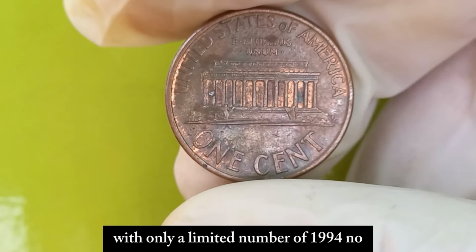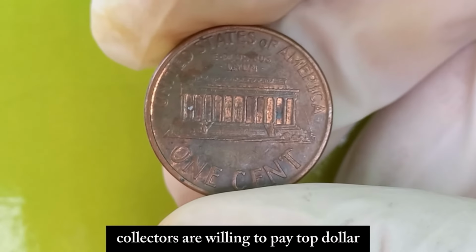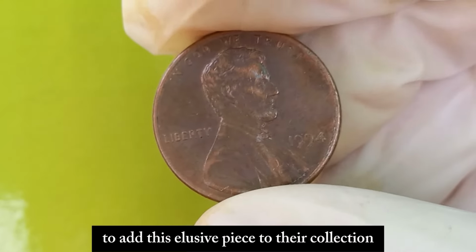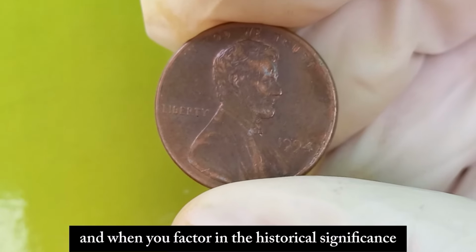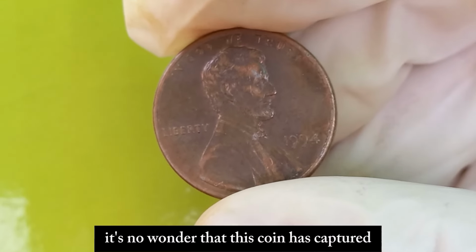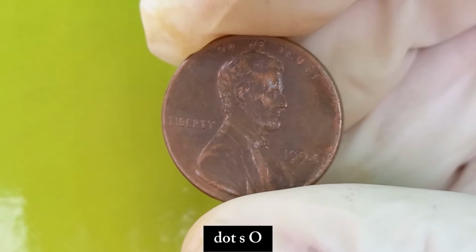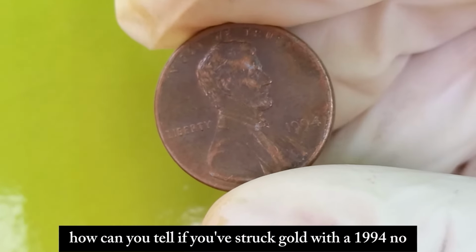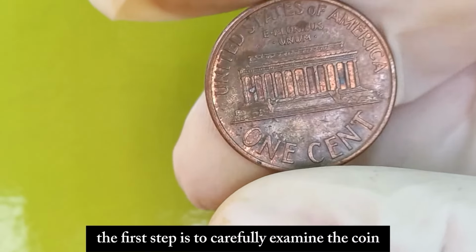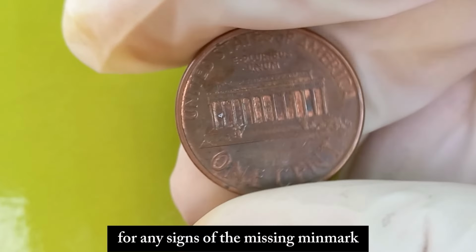With only a limited number of 1994 Lincoln pennies in existence, collectors are willing to pay top dollar to add this elusive piece to their collection. And when you factor in the historical significance and the thrill of the hunt, it's no wonder that this coin has captured the imagination of numismatists worldwide. So, how can you tell if you've struck gold with a 1994 Lincoln penny? Well, the first step is to carefully examine the coin for any signs of the missing mint mark.